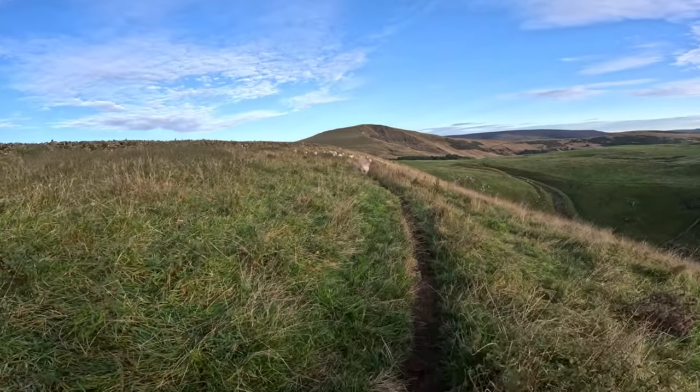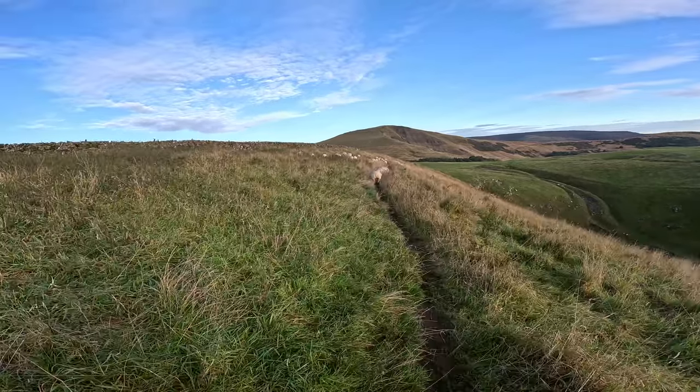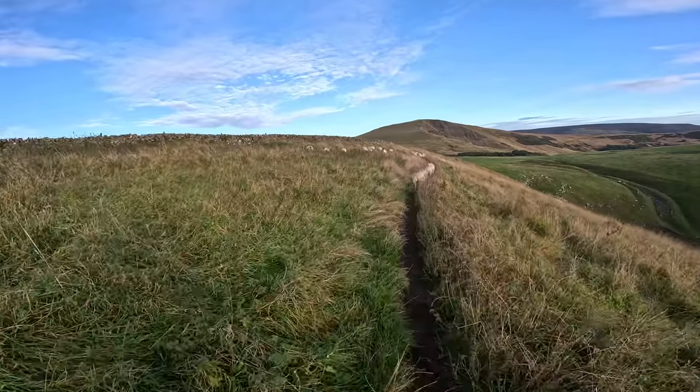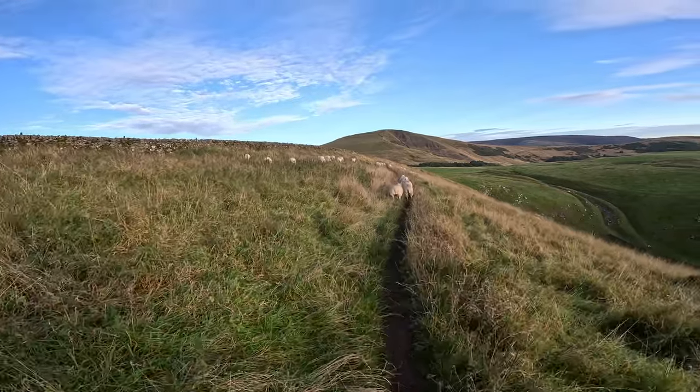I'm the sheep herder, again. That's where the sheep hang out at night. You never see them at night on the road. In the daytime they are, but they all seem to hang out up here. I'll make sure I don't spook them because sheep are stupid.